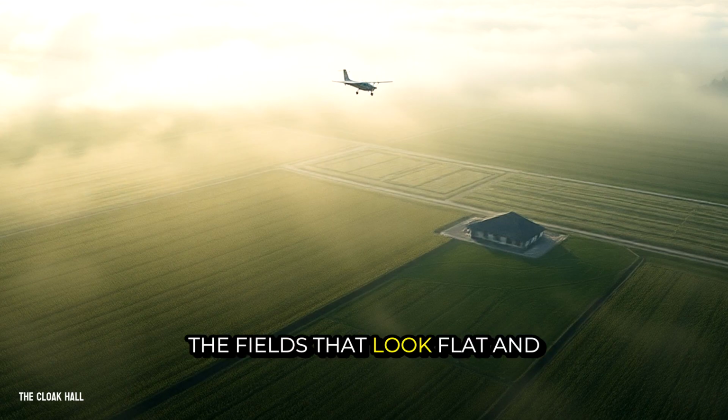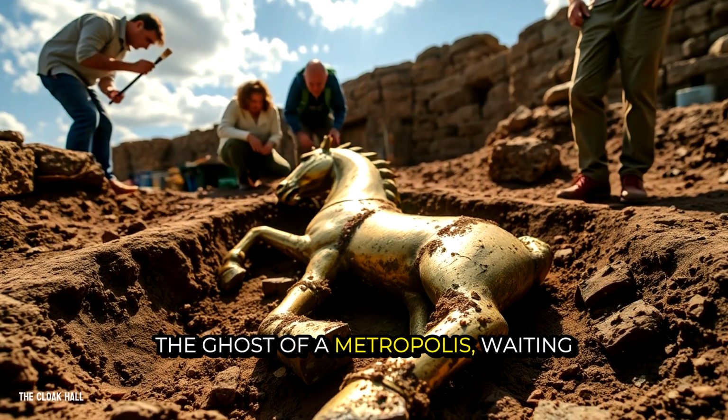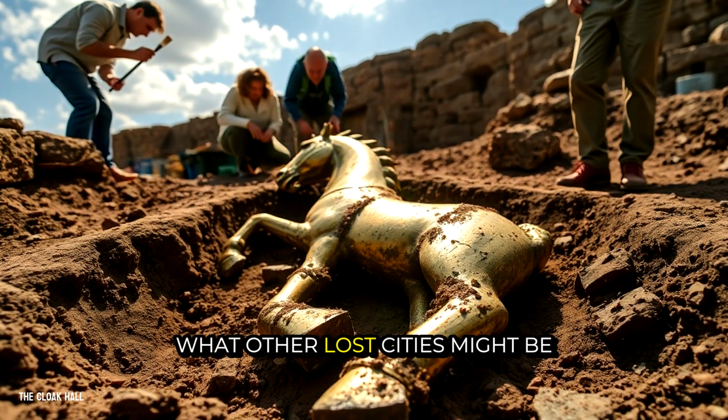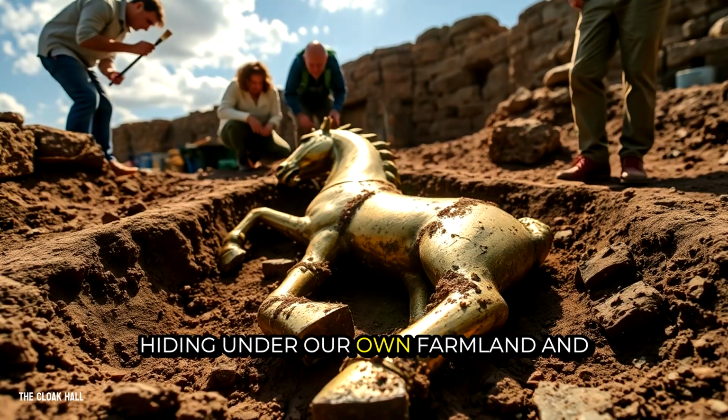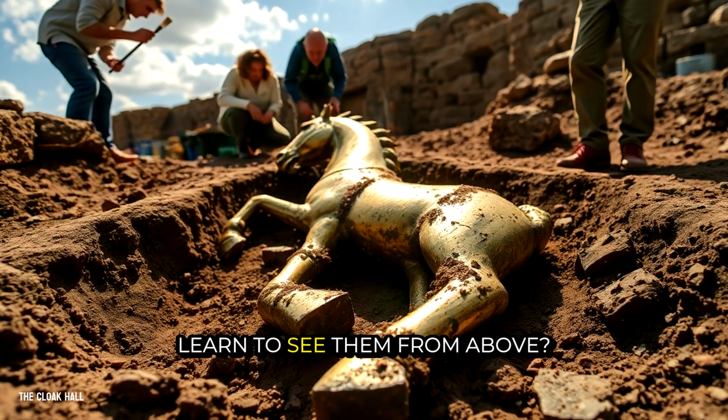The fields that look flat and featureless to a farmer's eye hold the ghost of a metropolis, waiting for the right sensor to bring it back to life. What other lost cities might be hiding under our own farmland and backyards, silent and invisible until we learn to see them from above?